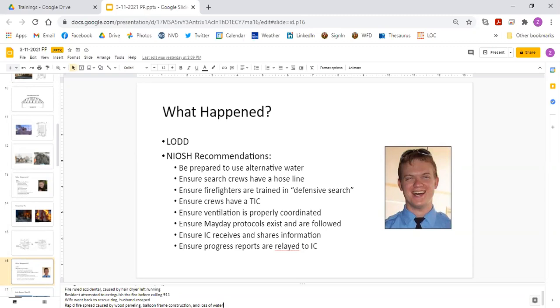The NIOSH recommendations were: be prepared to use alternative water, due to the fact that the hydrants were frozen. Ensure the firefighters are trained in a defensive search, which means searching while there's not a hose line being deployed inside, was what they referenced. Ensure your crews have a TIC. Ensure that ventilation is properly coordinated. Ensure that Mayday protocols exist and are followed. Again, ensuring that the IC receives and shares information. And ensure that progress reports are relayed to the incident commander.